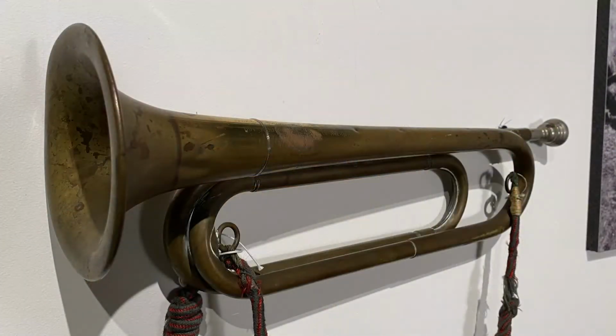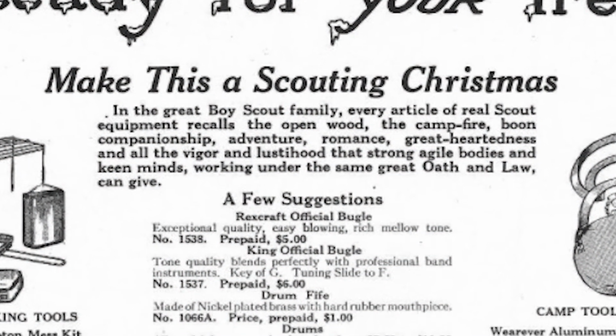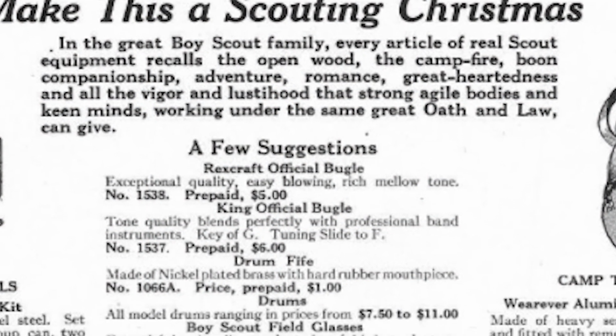This Rexcraft bugle is from circa 1925, prior to the company being bought out by Buglecraft in 1933. Rexcraft was a brand owned by Rex International Products of Brooklyn, New York, and began manufacturing bugles for the BSA in 1919. Advertisements in Boy's Life from 1924 and 25 offer a special price on their bugles. In 1924, the BSA Supply Division held a competition to select a new official bugle.